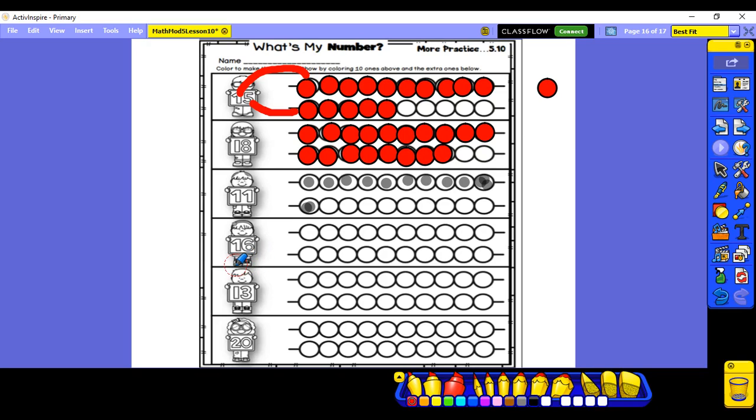What is this number the regular number way? 16. How many should we fill in the top for 16? 10. Return sweep. How many are left over? 6. How many do we fill in on the bottom? 6. We say 10, 11, 12, 13, 14, 15, 16.